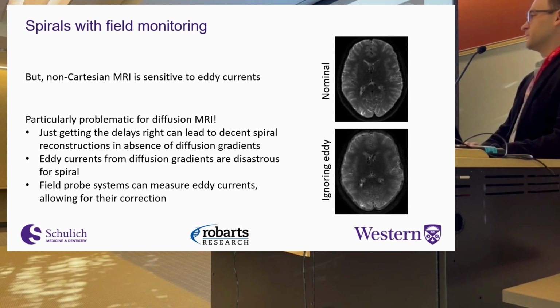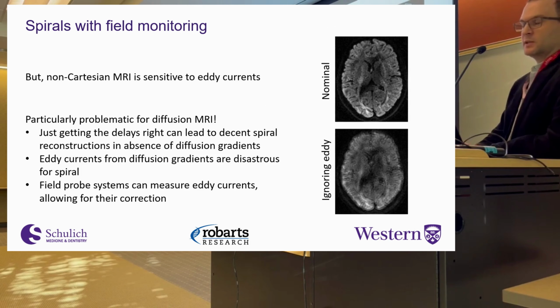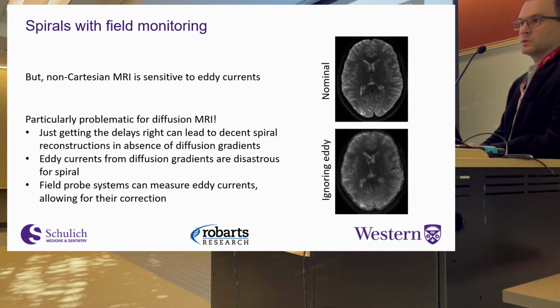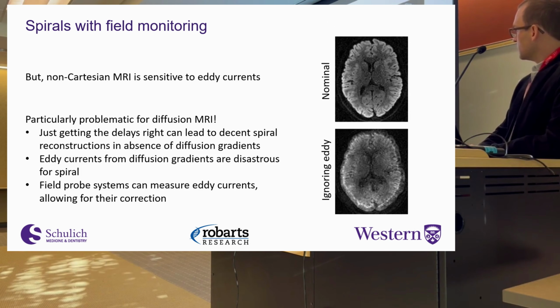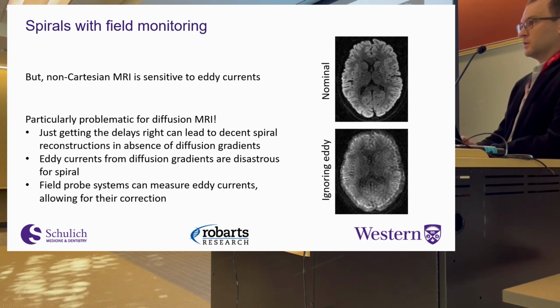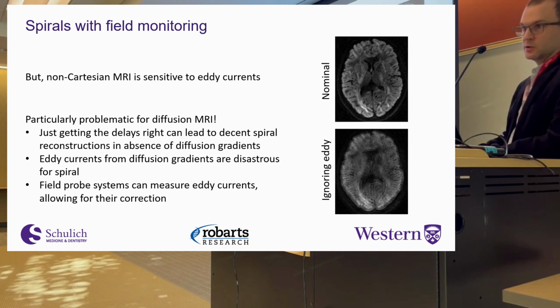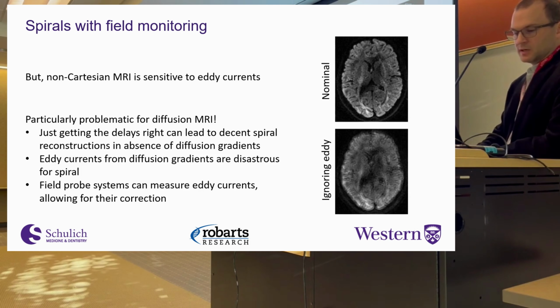With EPI, you get distortions that you can correct. People do that all the time with FSL eddy. But with spiral, you get blurring, which is a lot more difficult to correct after the fact. So that's our motivation for having the scope system, because if you didn't have diffusion gradients, you can actually do pretty decent by just getting your delays right on your spiral. That's half the battle. But once you start adding in these long-lasting, large eddy currents from the diffusion gradients, it gets pretty problematic.